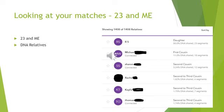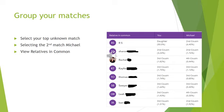We're going to start with Michael and use Michael as an example of how to see how people are connected. In this case, our tester matches Michael, and these are relatives that the two of these folks have in common. And when we look at this list, it's sort of sorted and narrowed it for us. We know that Michael matches Sharon at about a second cousin level, but the tester actually has more DNA in common than Michael does. When you work your way down the list, you'll notice that one person actually is a closer match to Michael than to our tester.